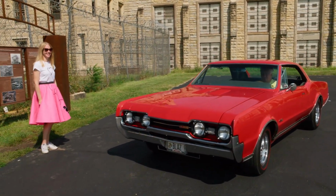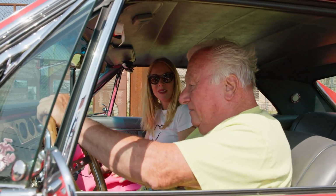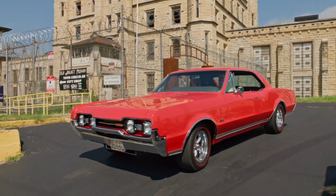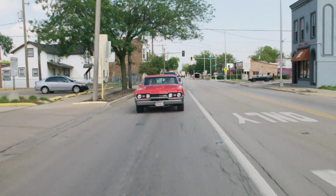If you're busting out of prison, why not do so in style? Beautiful car. Thank you, thank you. Ronald Blaskovich is picking me up in his red 1967 Oldsmobile Cutlass 442. He's meeting his other classic car owner friends at the Polk-a-Dot Drive In and has offered to let me join.